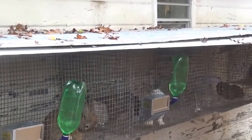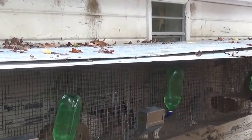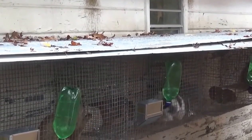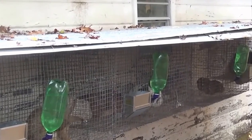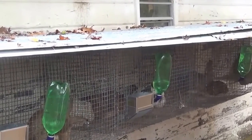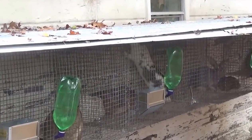Again, these were different. These were singles in single cages. So I got them for $2 a piece, I think it was. Maybe one of them was 3 and the other 2 bucks. Or 2 rabbits were $2 a piece. Anyway, I spent no more than $4, I think, per rabbit. And a lot of them were $2 or $3.